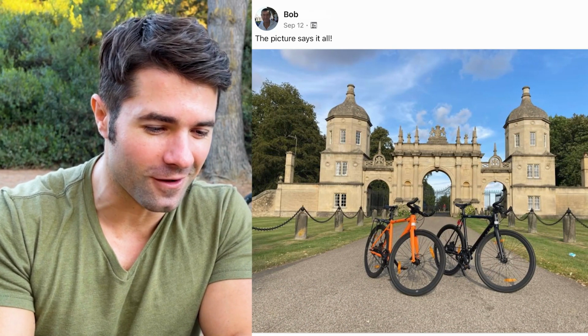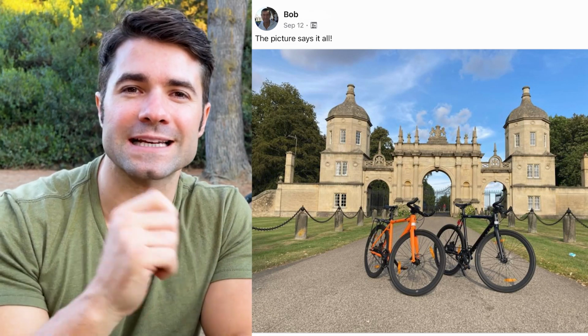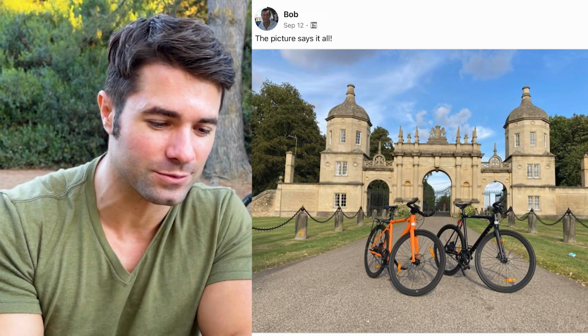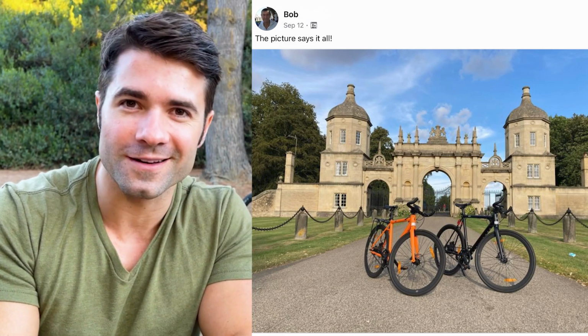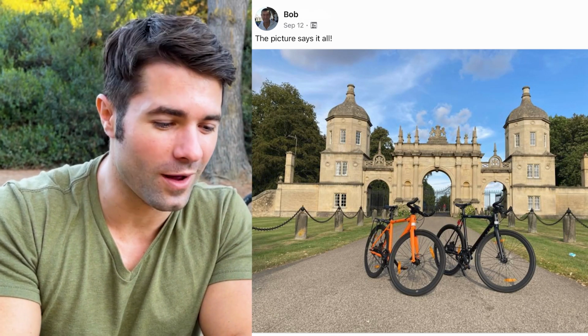A couple more rider photos here. From Bob, the picture says it all. What an awesome photo. I'm not sure where that is, but it looks just beautiful. And it looks like he added some reflector tape on the head tubes of his Babymakers. Good, staying safe, staying visible. Some lights as well on the back. Nice one, Bob. Stay safe.